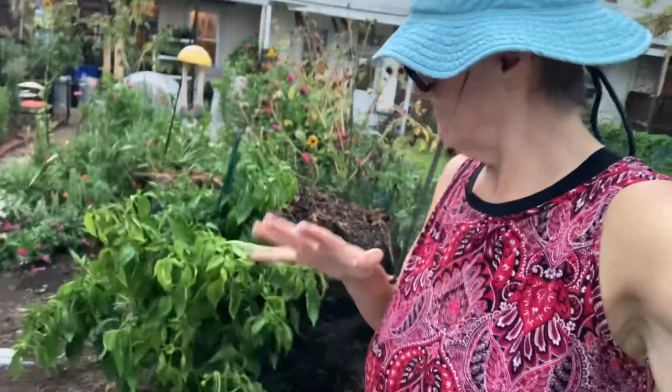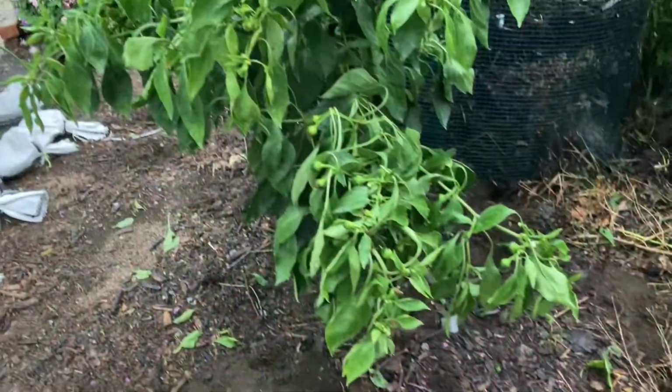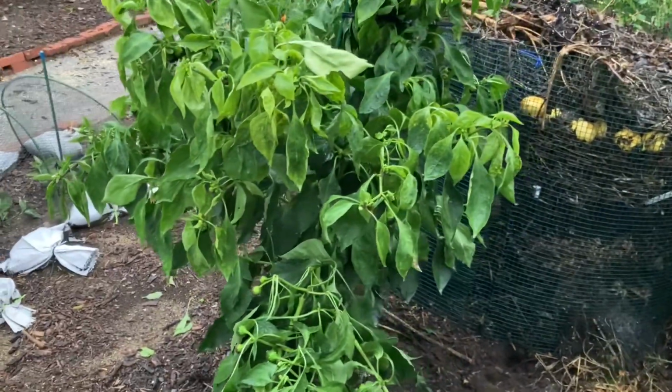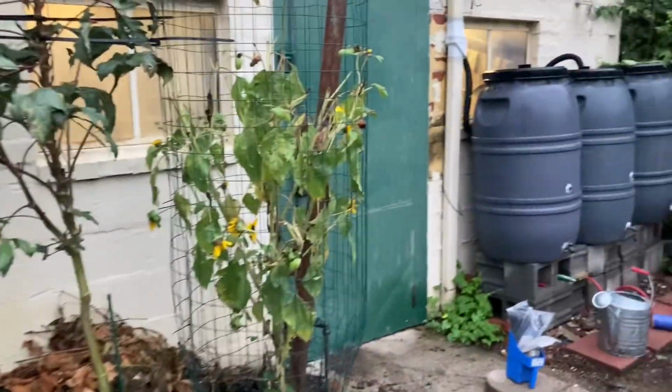The pepper that we fixed yesterday, remember when I came out yesterday morning, it was on the ground? It's doing so-so. I'm going to leave it for now and come back later and evaluate it.